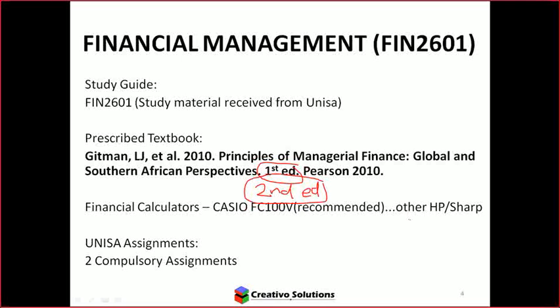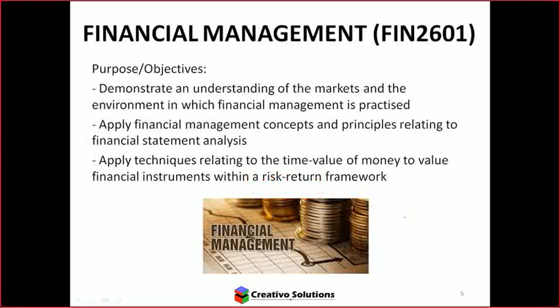The next bit that we need to look at here is the purpose and objectives for the module, FIN2601.